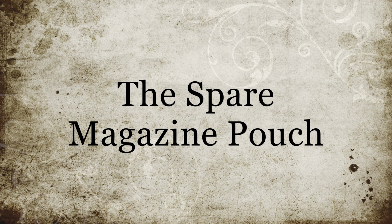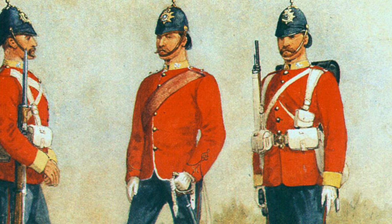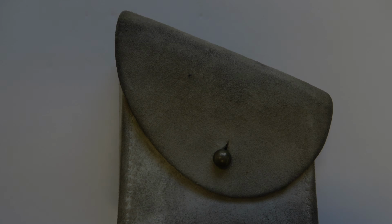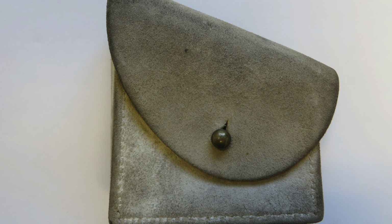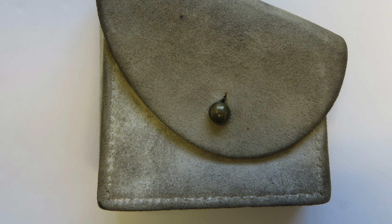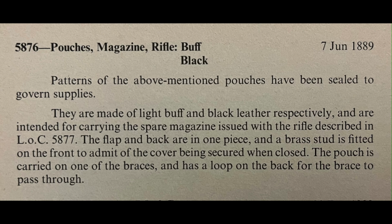Now, we couldn't continue without mention of one more critical piece of equipment, the spare magazine pouch. Issued on the rollout of the set, the pouch for the spare magazine was a simple affair. With its angled flap, it was distinctive in shape, and when mounted on the left-hand brace above the ammunition pouch, it is highly noticeable in photographs. It was made, of course, in black leather for the rifles. The pouch appears in the list of changes in 1889, along with the contemporary ammunition pouches.